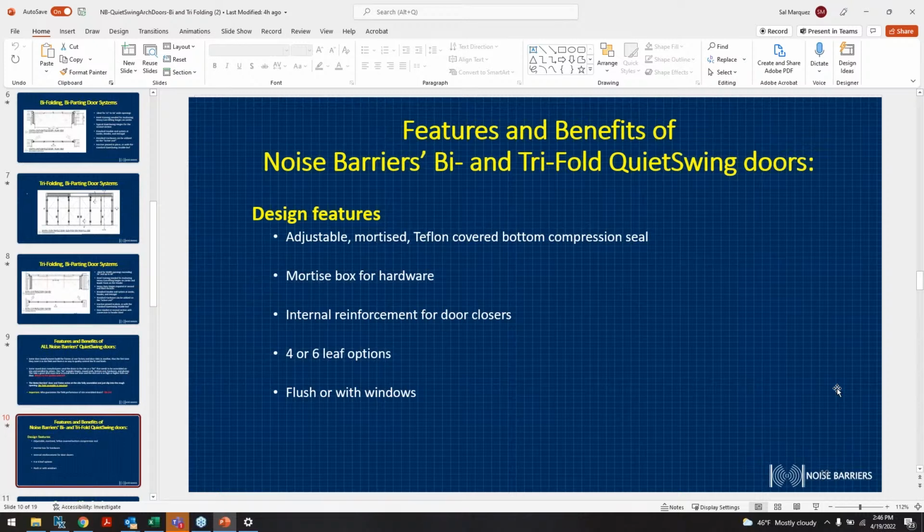We have a 4 to 6 leaf option, so depending on the size of the door, we can go up to 6 leaves and the height to give you the optimum space to be able to get through. These doors can also be provided flush or with windows. So it's standard ADA windows, full height windows, or half windows.